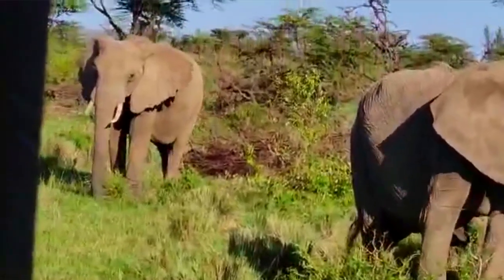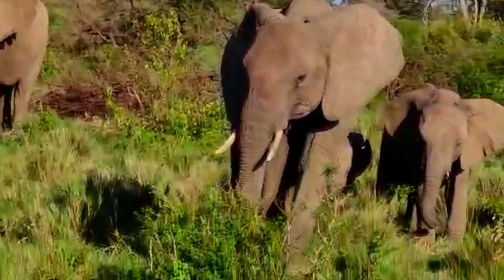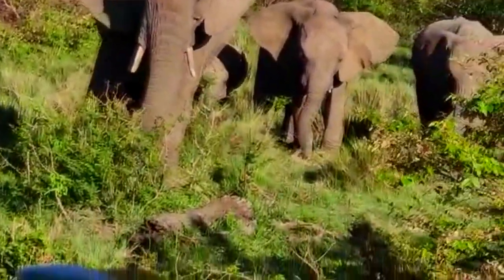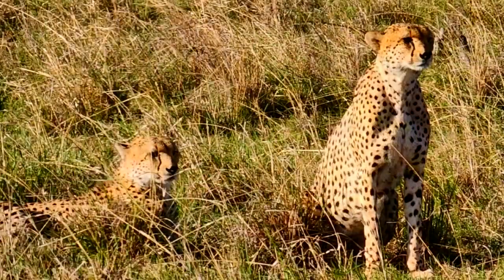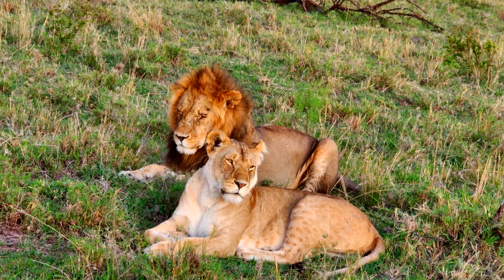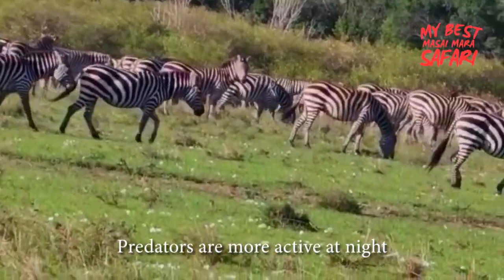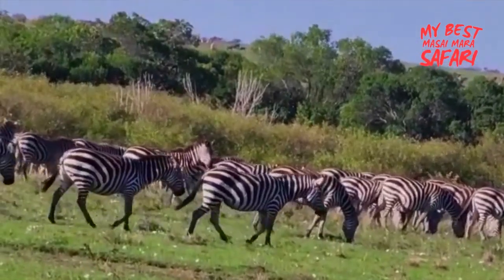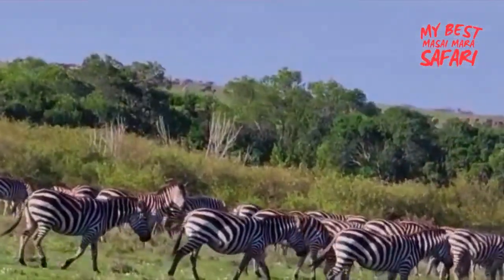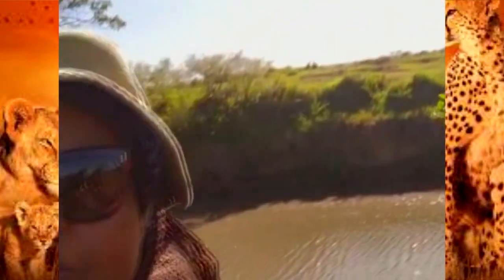So like now, this female is all relaxed. I only identify them with their ears. They're flapping their ears, so they're cooling down. But if they want to charge, that is, yeah, it looks big.